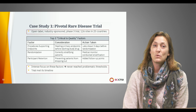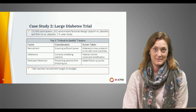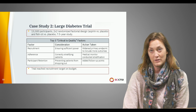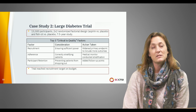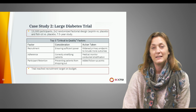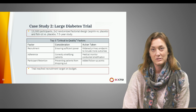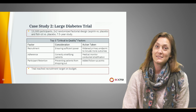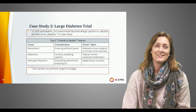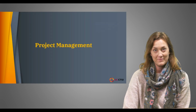Because they built in these quality checks from the get-go and focused on them, the trial was a success. In a different study with a large sample size, the study team selected recruitment and retention as 2 of their most important factors to focus on. They altered their inclusion criteria and enhanced their follow-up schedule to avoid problems and were, again, successful. We are excited to go through this process with you and also offer support throughout the study.